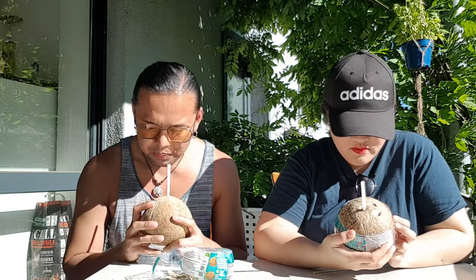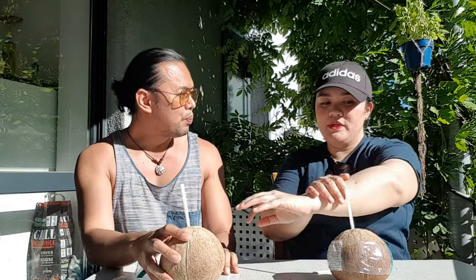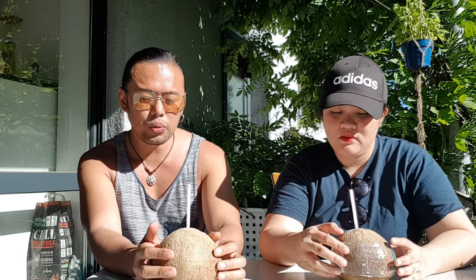But I'm not really sure if I want to finish this or not. Nope. Drink coconut water within 24 hours. No, you have to drink it after you open it, within 24 hours. Okay. But maybe we can use the flesh. Yeah, we can use the flesh. Do you want to make gata or something? Because we can put this on a grater and make gata. Yeah, I think that's what we are going to do, guys.